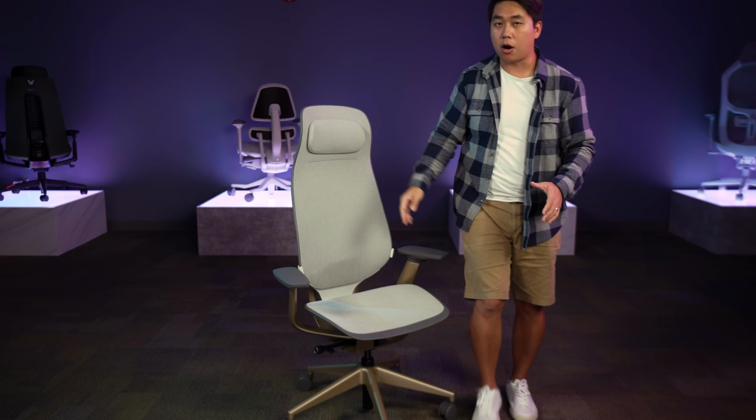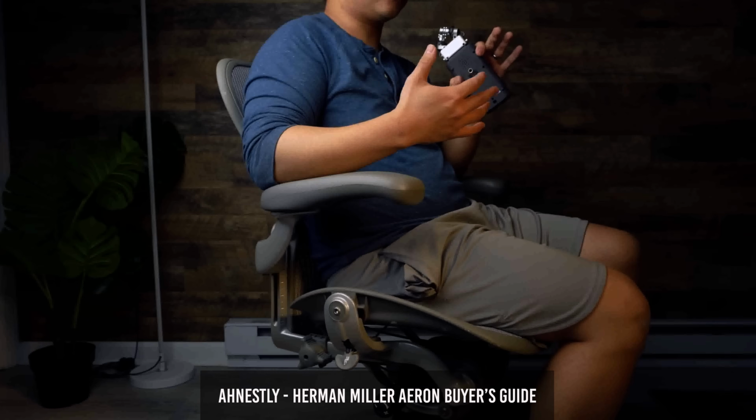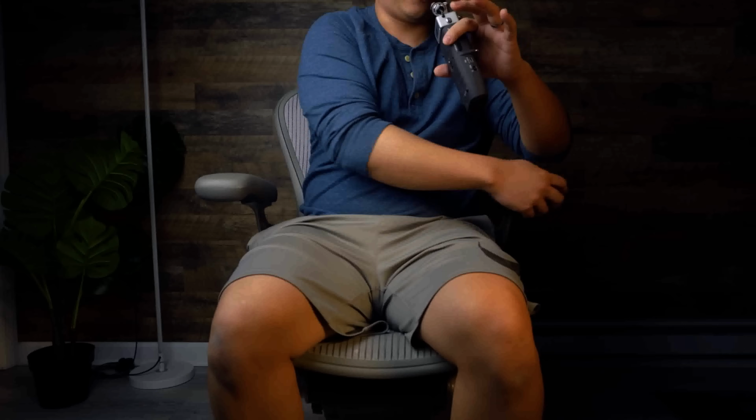Now, when it comes to the arms, I agree. I think a lot of people said the armrests on the Aeron feel more premium. It's got a lot more give, a lot more squish, and the controls and the adjustments on it definitely feel more premium. I get that. I agree with all those sentiments.